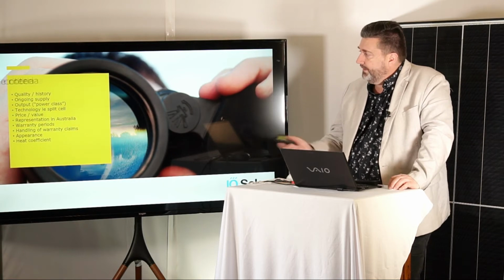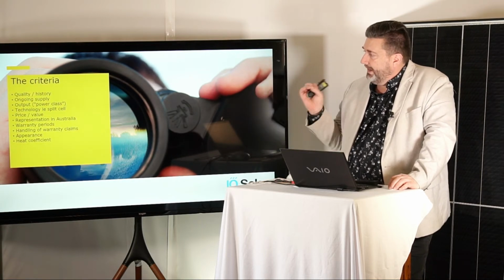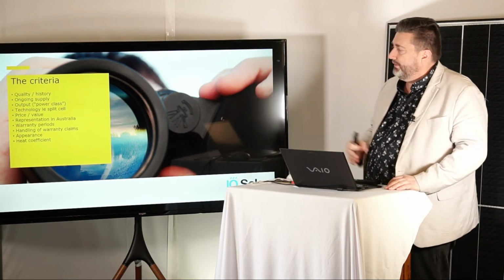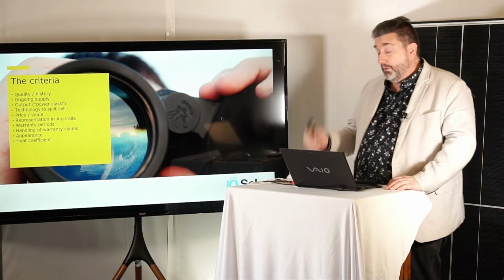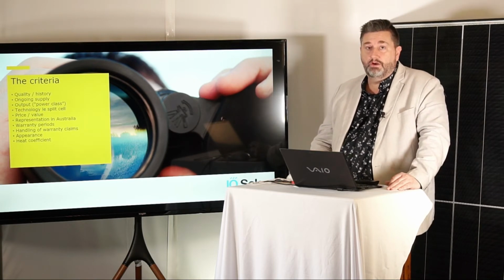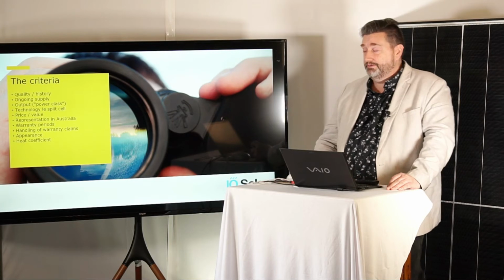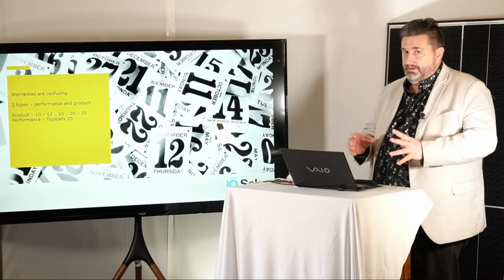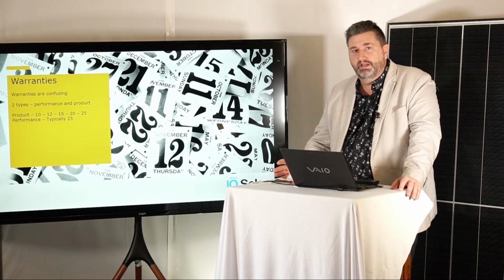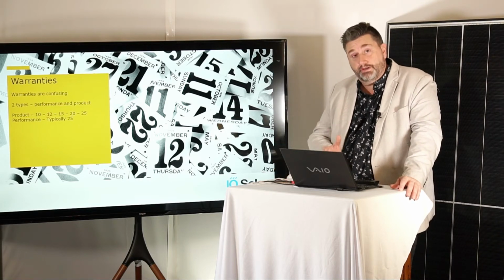So I've covered a bit of this, what we look for, ongoing supply, history of the company, warranty periods and so forth. And I want to talk about warranty periods. This is probably one of the most confusing parts of solar panels. And the reason is that there's two separate warranties. There's what's called a performance warranty, and then there's a product warranty.